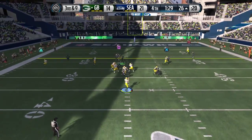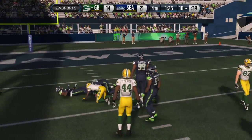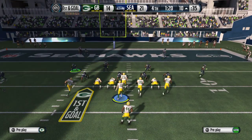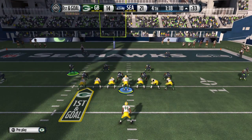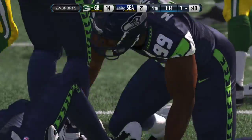Snap it at the 26. Reaches up to make the catch. Gains 16. The offense heads to the line for the seventh play of the drive. Holding on to the timeout. They'll rush back to the line. McDaniels in on the tackle.